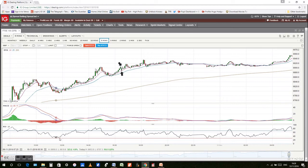Now in this particular case, I did say 2 o'clock, but if you look here, around what we're talking here on the 5 minutes, so 11:30, we're getting close to oversold here with the RSI. It's around 33. Here would be a great position to go long. 67.96, right up here. What have we got here? 67.96 to 68.93. That's 100 pips.